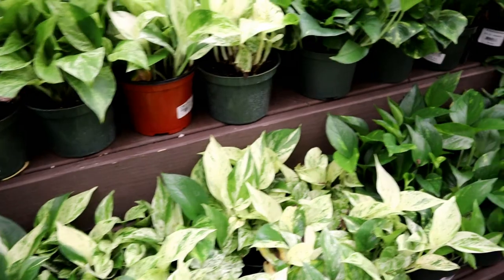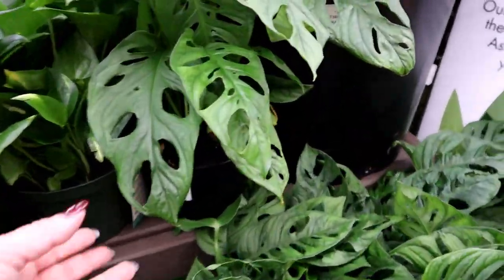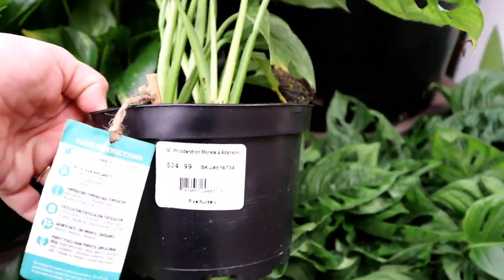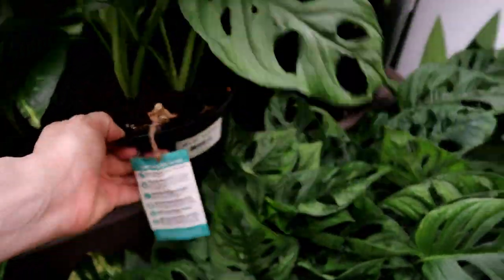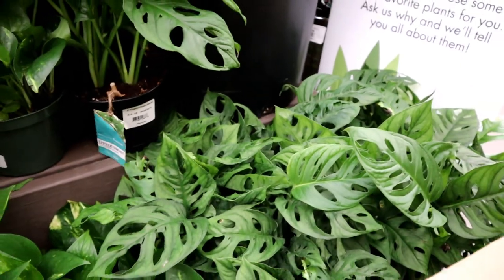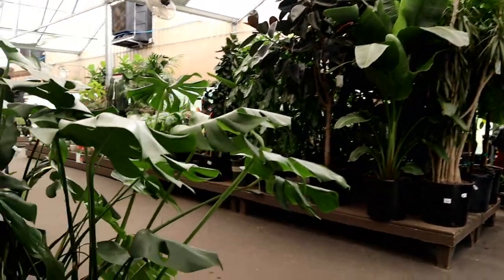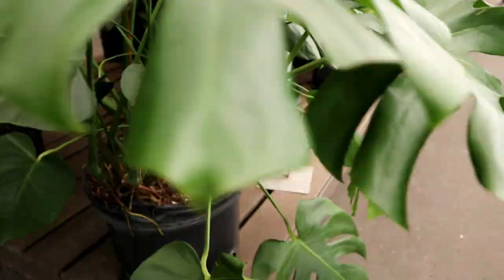Lots of pothos. I'm kind of wanting to get an Addisonii again. They're just spider mite magnets. And I've had really big ones before, but they just always end up with spider mites. Can we just talk about their giant plants? They have so many big plants.